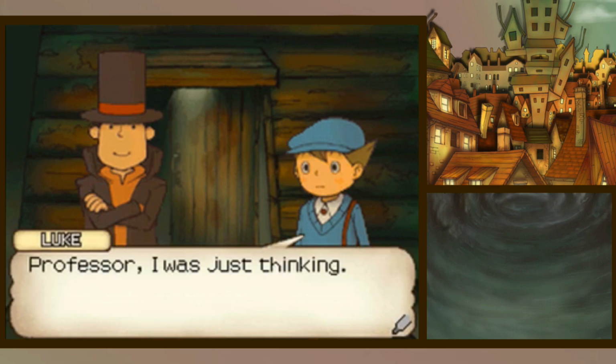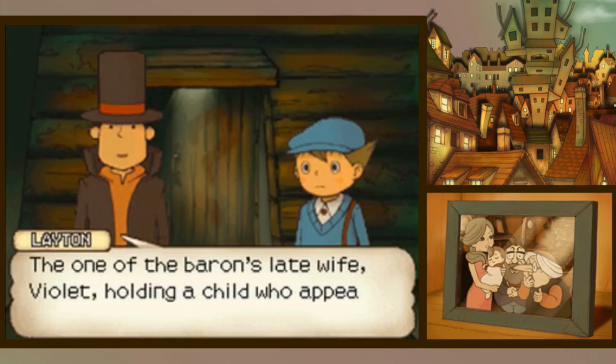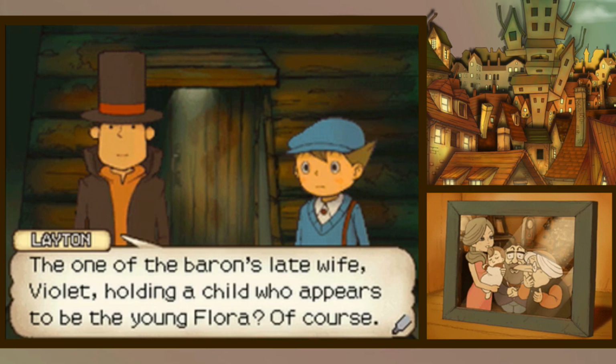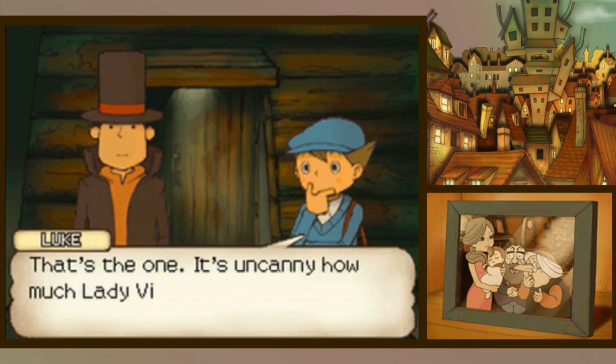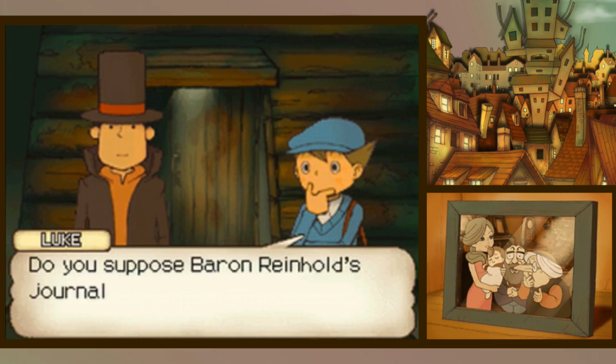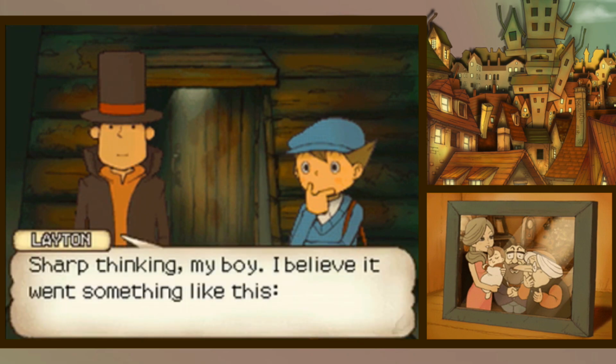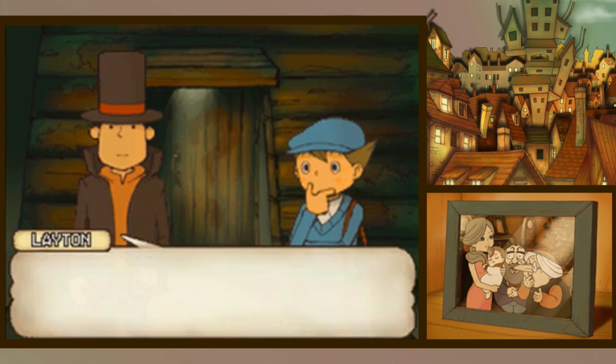Professor, I was just thinking, do you remember that picture we found in Lady Dahlia's room? The one with the Baron's late wife, Violet, holding a child who appears to be the young Flora? Of course. That's the one. It's uncanny how much Lady Violet looked like Lady Dahlia. Do you suppose Baron Reinhold's journal entries were talking about Lady Dahlia? Sharp thinking, my boy. I believe it went something like this.